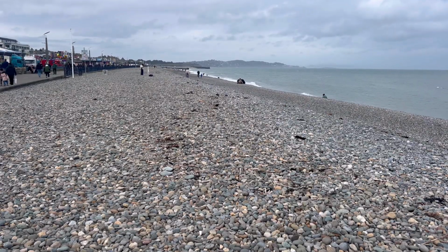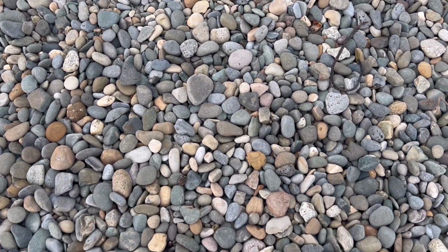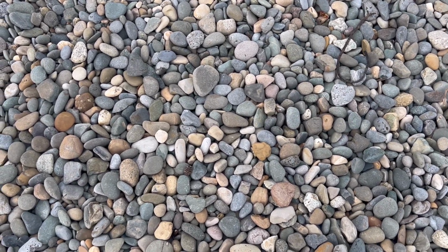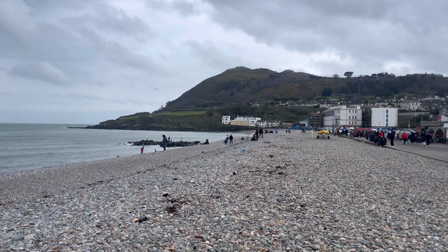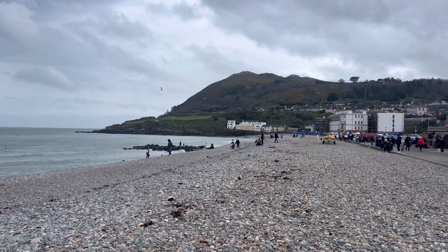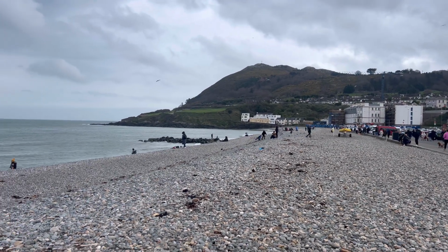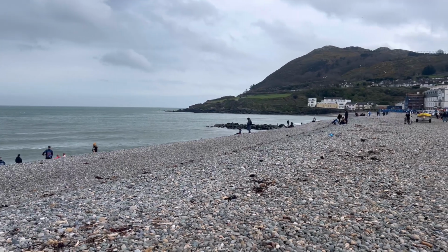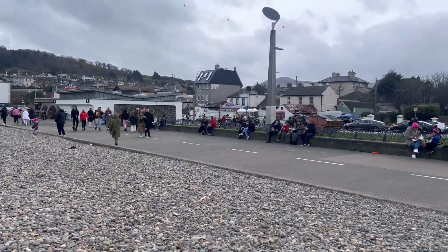Bray Beach, stony. That's where I've just come from. So if you look up to the left you'll see that little headland, I was walking up there to do the little sketch of the cliff walk and the sea. I've got lots of subjects to choose from. The place is quite busy, nothing like it was this morning.